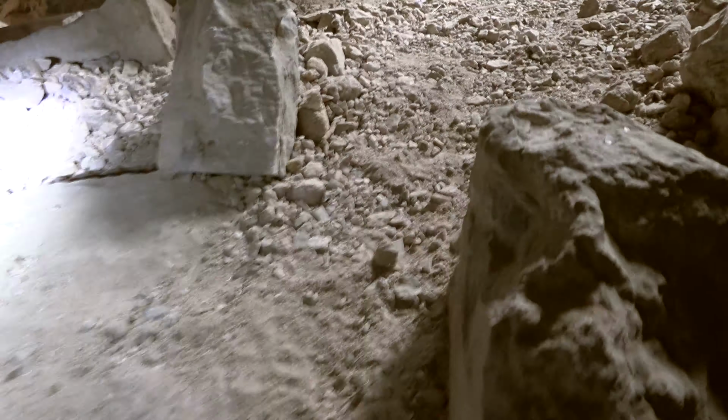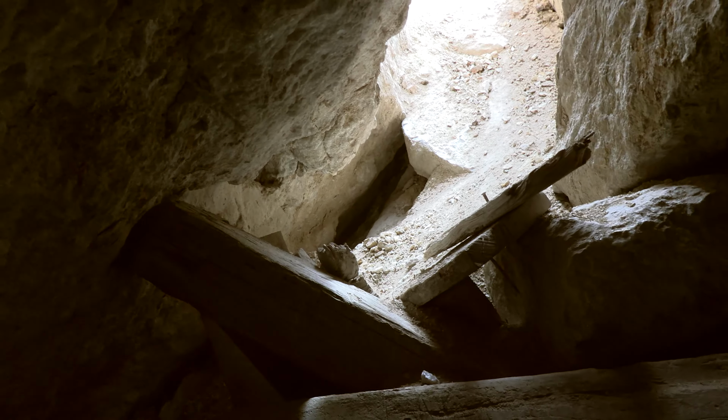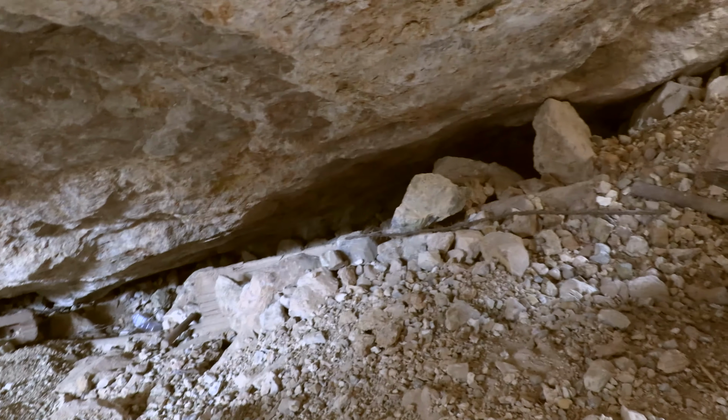Careful, there's some broken glass up here. People partying down here, I take it. Yeah, there's a Jack Daniels bottle. So this right here is the cave-in. You can kind of see where the shaft is right there.